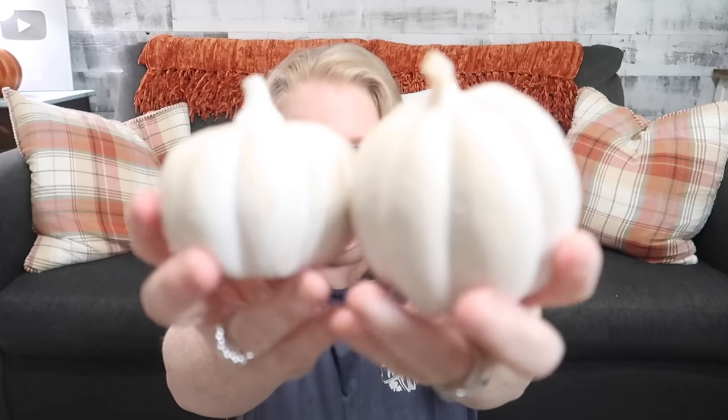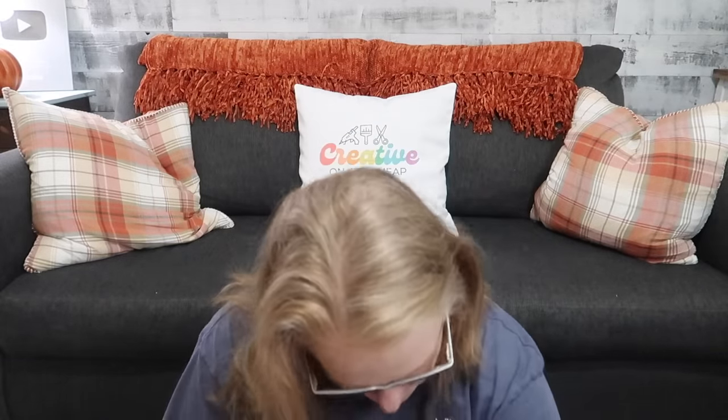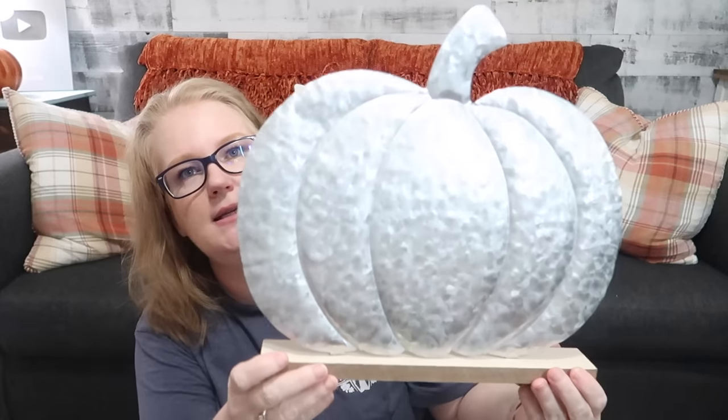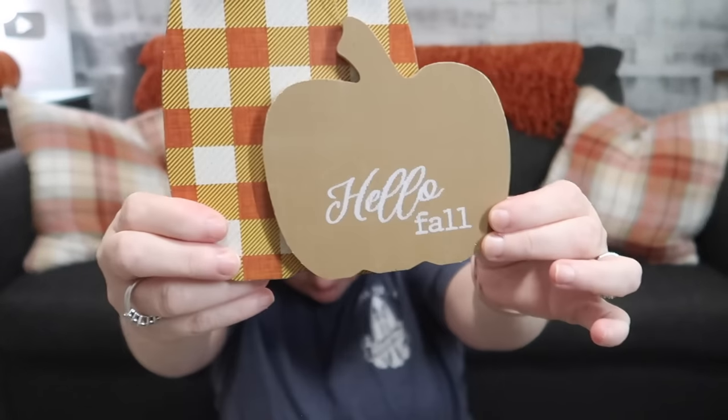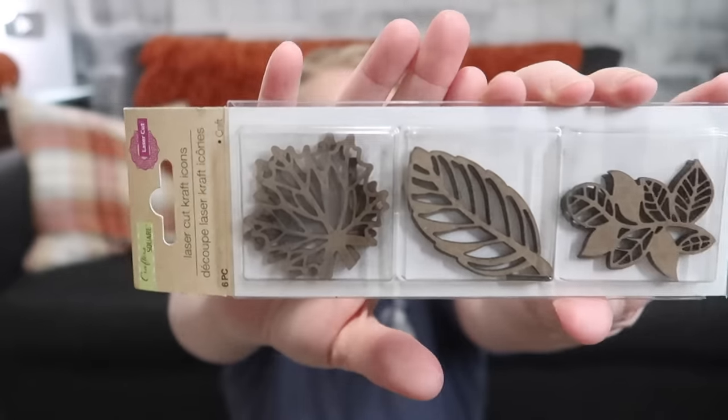Let's see. Oh, cute, okay. It's another little pumpkin. I guess it's a little set. These are actually really cute by themselves, if I'm being honest here. So cute. All right, nothing in that. Ooh, this is pretty. Oh my gosh, wow. It's a very large tin pumpkin. Ooh, that's really cute. Let's see what else we got. Some wooden home signs. A little hello fall with a bigger pumpkin. Oh, that's cute. A little beaded wreath with a leaf. Some laser cut leaves. And some metal tacks. Okay, metal tacks.